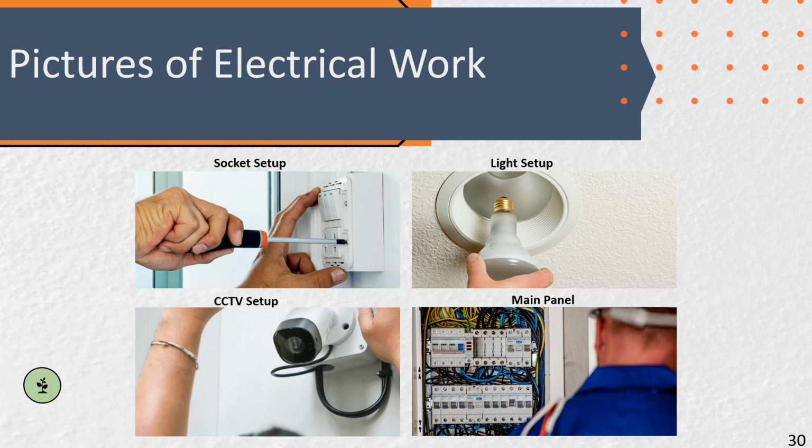Here are some pictures of the works that are going to be done. As an example, light setup, socket setup, CCTV, and main panel setup.